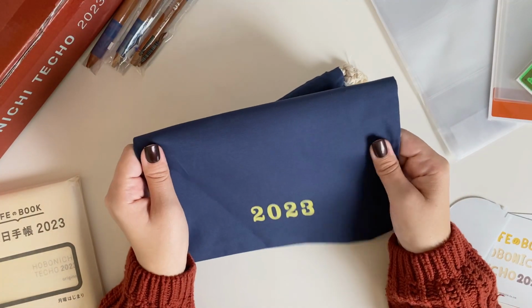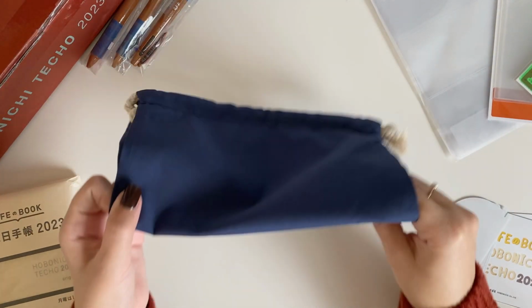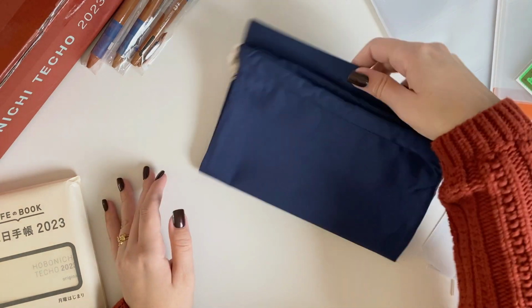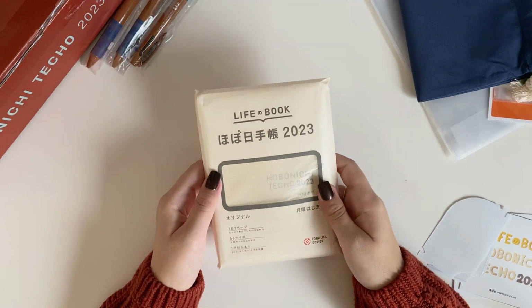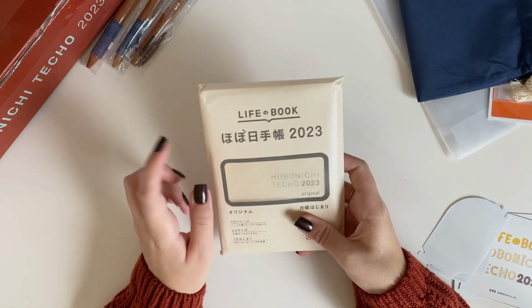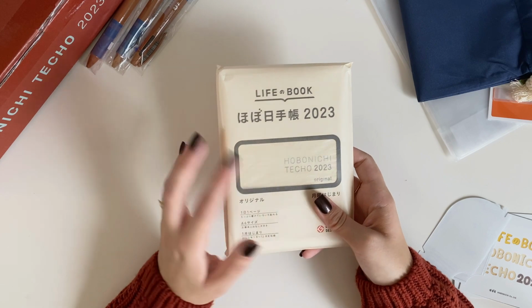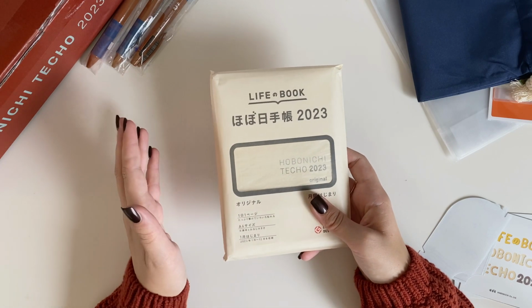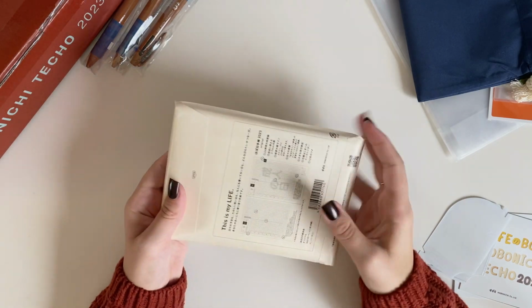Okay, yeah, it's just kind of a canvas bag. Not sure what I'll use it for, but maybe it will hit me. And then this is the techo. Let's open this up. By the way, I love this paper packaging that they have it in now. I think my original techo came last year with plastic packaging. So I'm not sure if this is new, or if I just got a fluke last year, but I like it. It's really pretty.